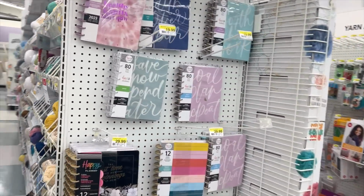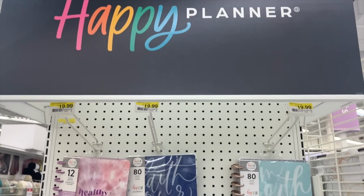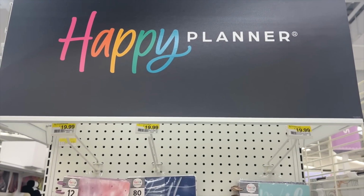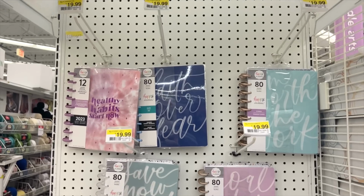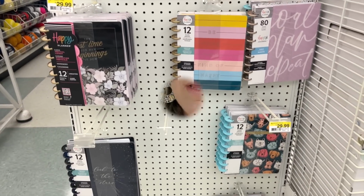All right, I was headed out of the store and then I spotted this. Here we go. Happy Planner, a couple of the new things, but way far away from where the planning aisle was. I like that it's here. They're recycling some of the old pieces, but I wish it was just closer so it would be easier to find.